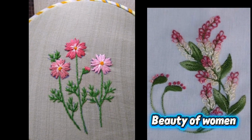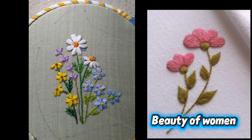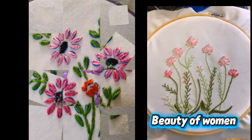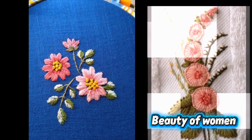One of the most popular embroidery designs is the floral pattern. Flowers are timeless and beautiful. Roses, daisies, sunflowers, and tulips are often used in embroidery projects. Floral designs can be simple or detailed depending on your skill level. They look wonderful on dresses, shirts, pillow covers, tablecloths, and wall decorations.